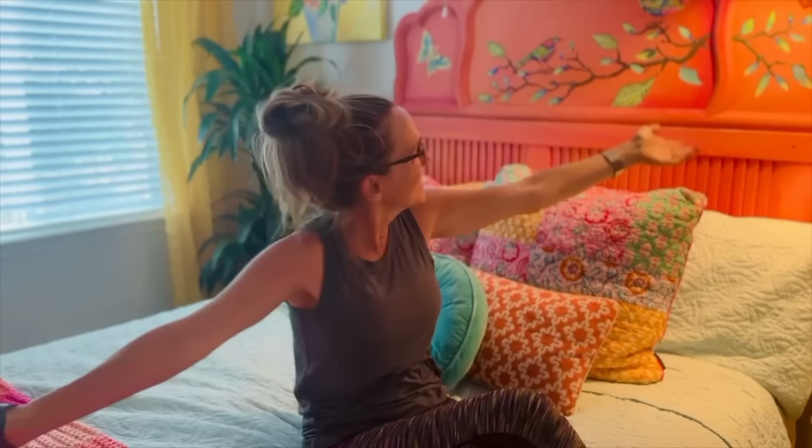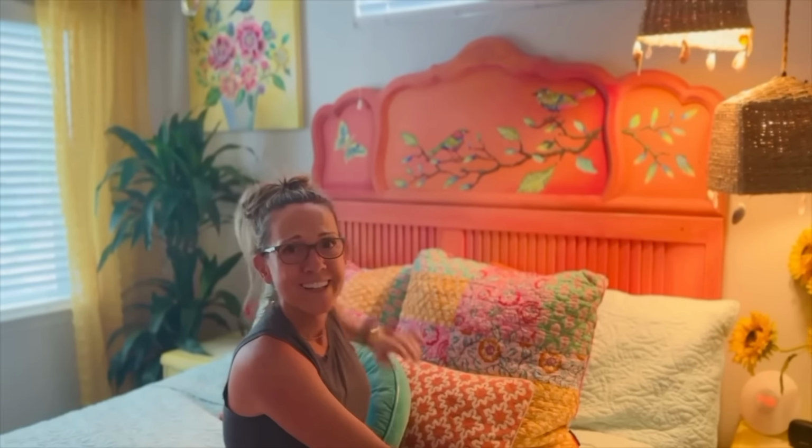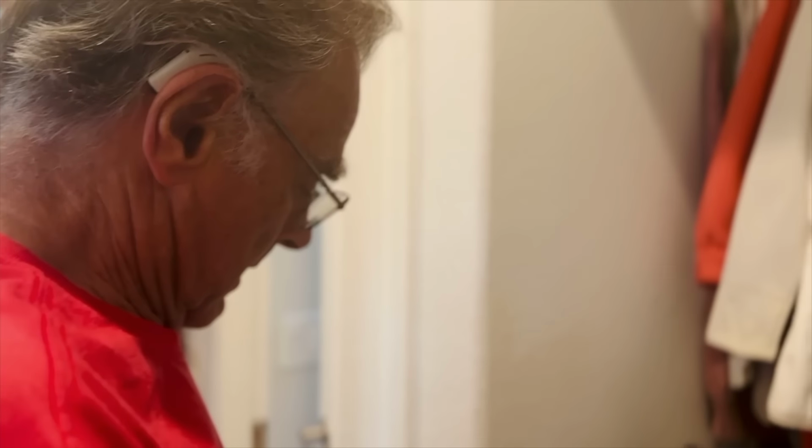I love it! Look at the light, the birds, everything is magnificent. Are you glad that you let me make over your room? Yes. Coming up next week, we're putting a barn door to cover my sister's closet.